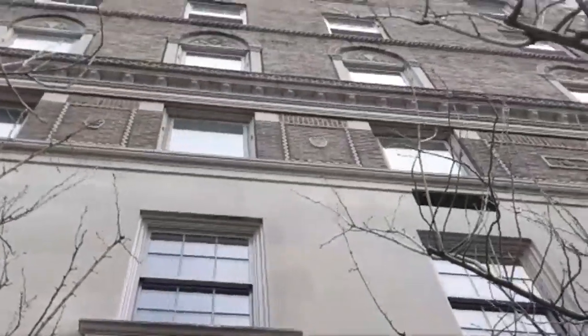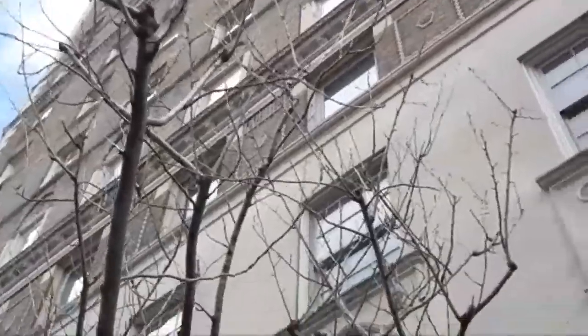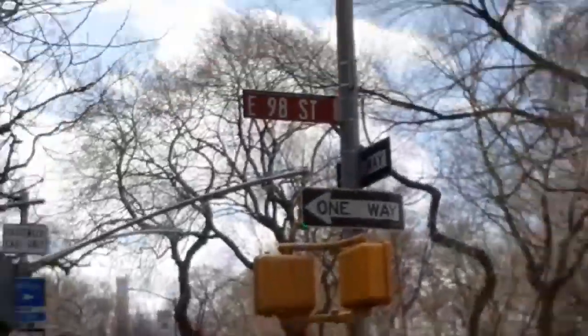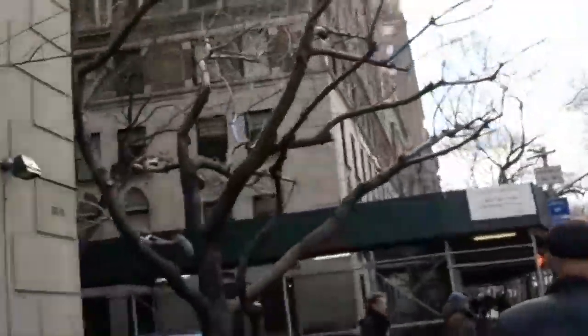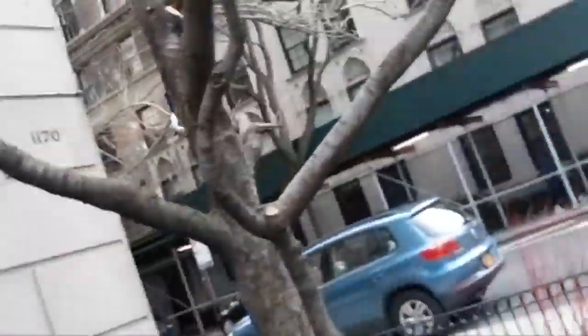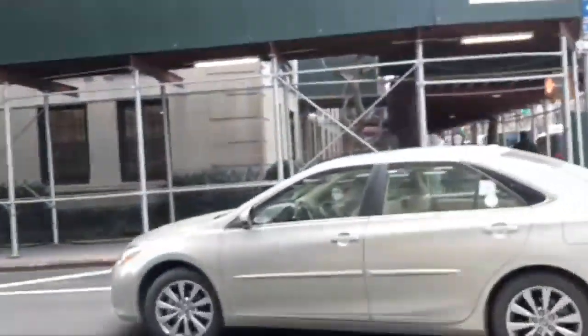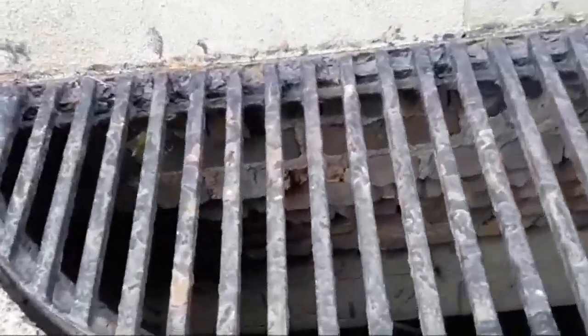So they repeat that much. And then as you go up, there's more ornament in the building. So this again, corner of 98th Street, Fifth Avenue, and right next to Mount Sinai. So you can keep walking down here and see more. That was 1170. This one coming up across the street is 1165. But let's take a walk down here and just look again. See if we can get closer to the grate here. Sure enough, bricks and windows. See that window down there?